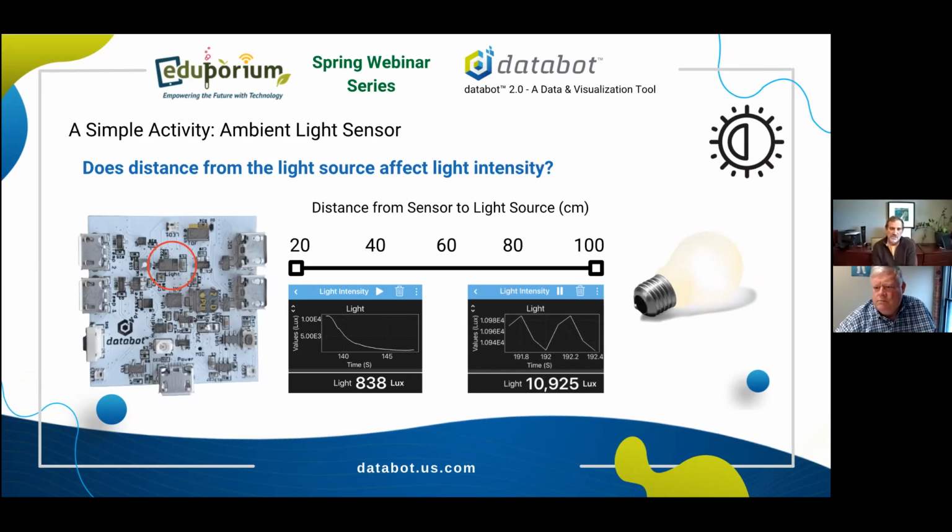This is from one of our sensor starters, which begins actually introducing the concept of the sensor and how do we measure light? We don't use a ruler to measure light. We use something called lux, which is a unit of measurement similar to an inch, only it's measuring light. For example, here we're measuring 838 lux when we're a long ways away, and when it's very close, 10,000 lux. So you can get an idea of what data actually translates to in terms of brightness.